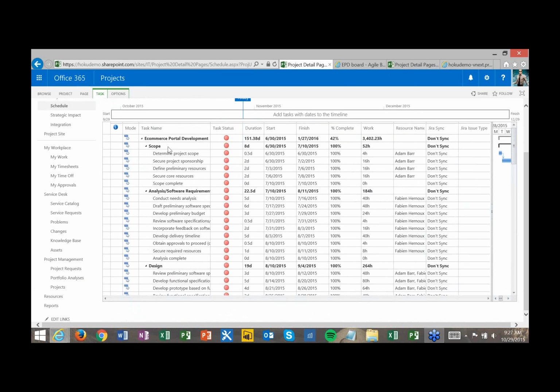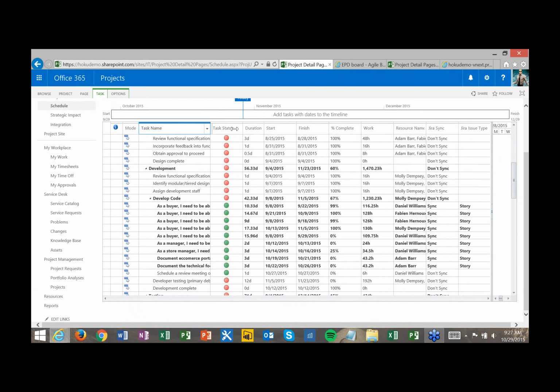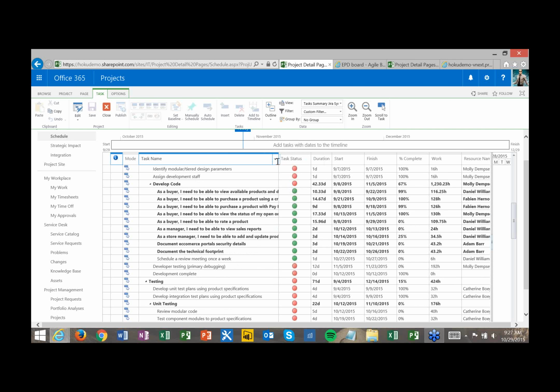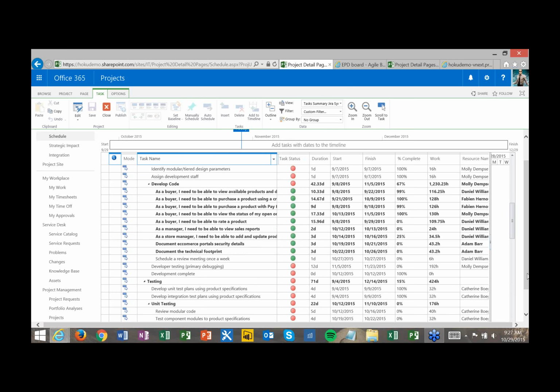So what I have here is some standard waterfall tasks, and as I scroll down, I get into the development section here, and under develop code, these are actually different user stories that we've developed that we want to send over into whatever Agile system you're using. In this case, we're going to send them into Jira, but that could be VersionOne, that could be TFS, whatever makes the most sense for your Agile team, and whatever they're currently using is definitely something that we want to be able to connect to. And I'm going to send those over into Jira.